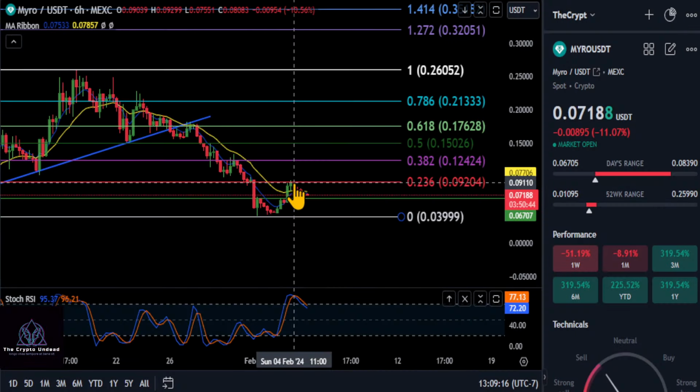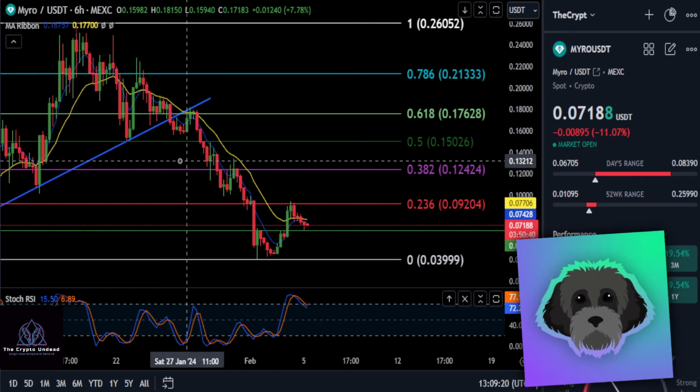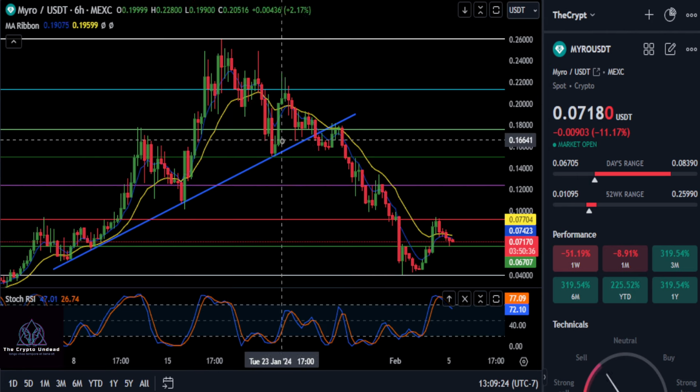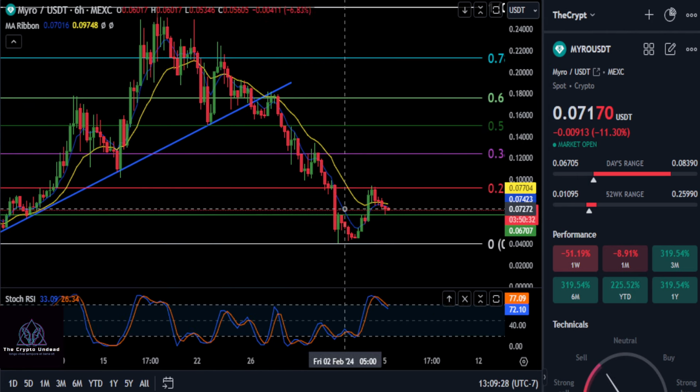All right, everyone, we are going to take a quick look at MYRO here. So we're on the 6 hour chart where we've been watching MYRO and we had this uptrend. And then once we broke below that, retested it as resistance, and then we just fell off the table here.